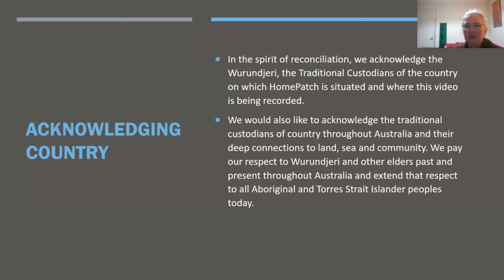First, I do want to acknowledge all of the traditional custodians of the land all over Australia where Sustainable House Day is happening, and in particular the Wurundjeri elders past and present and emerging. The Wurundjeri are the traditional owners of the land that HomePatch is on.